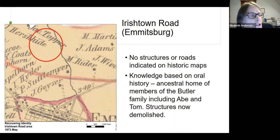So I mentioned Irishtown Road above Emmitsburg, right on the Pennsylvania line. And interestingly enough, we realized that we had, through oral histories, African-Americans living on Irishtown Road, but we couldn't even find Irishtown Road on historic maps. And we figured out why that is. It was basically a road trace that was named later.